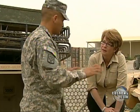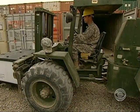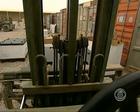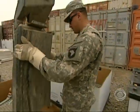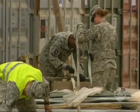Chief Anthony Potenzoni is an Army logistician. He helps to decide what to do with this $3 billion avalanche of gear: what gets junked, what gets sent on to the war in Afghanistan, and what goes home.